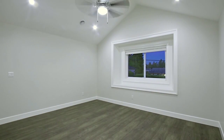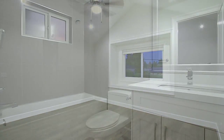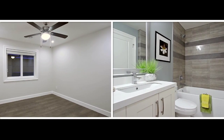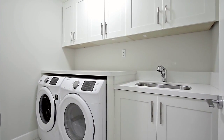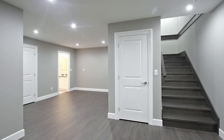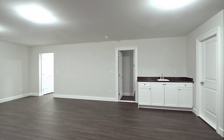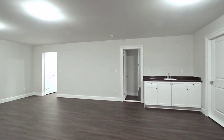3 more bedrooms on this level provide lots of space for the family. The second master bedroom has a private ensuite bathroom, while one of the 2 remaining bedrooms has cheater access to the bathroom off of the hallway. The laundry room on this floor provides added convenience for the family. The lower floor gives you more space and flexibility, with 2 bedrooms, 2 full bathrooms, and an excellent layout for the extended family.